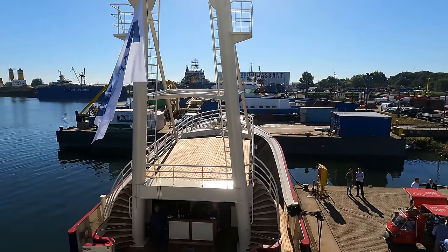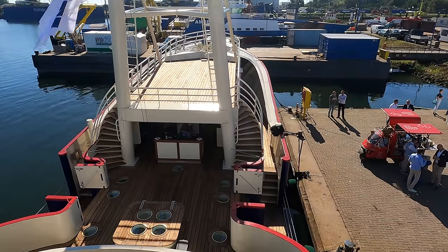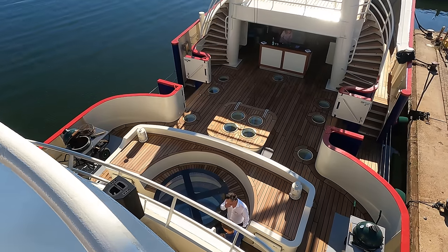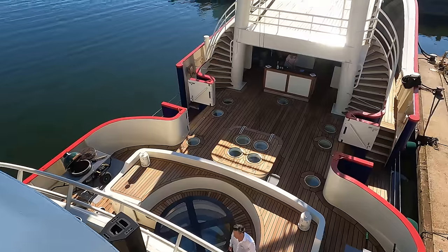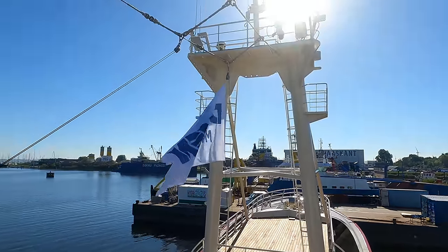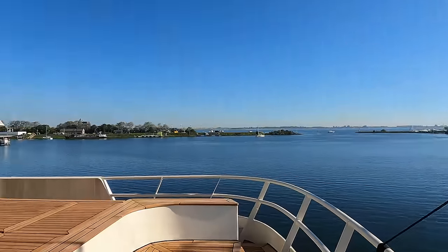As I pan down, you will see the skylights that have been engineered into the deck and the sheer amount of reinforced glass that is positioned over the top of the master cabin. Stay tuned because we will be having a look around the impressive owner's suite later on in the video.